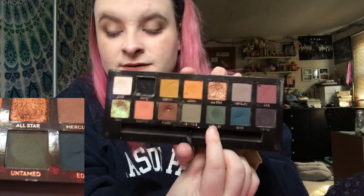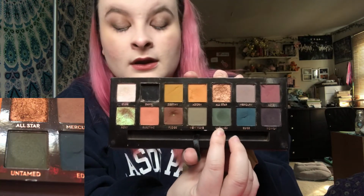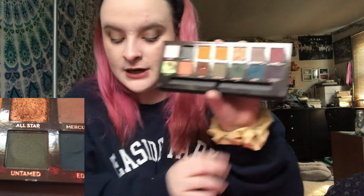It's okay. Next, I have another thing from the Subculture palette, and it is the shade Untamed. Untamed also has a 50 usage goal, which is crazy for this shade. I did use the shade once since the last update, so it has 49 uses left. Like I said before, this palette still weighs 190. Yeah, I gotta start getting creative with this shade because I don't know what to do with it. So that needs to happen.